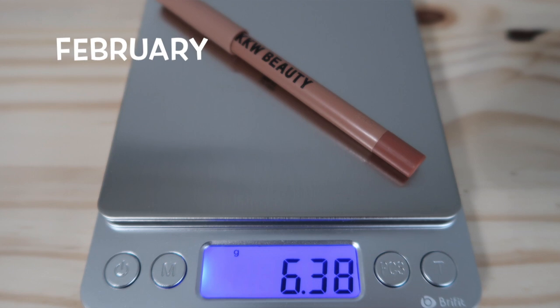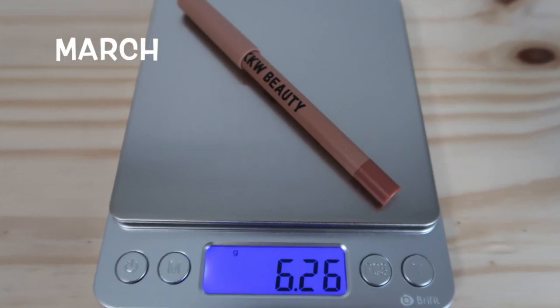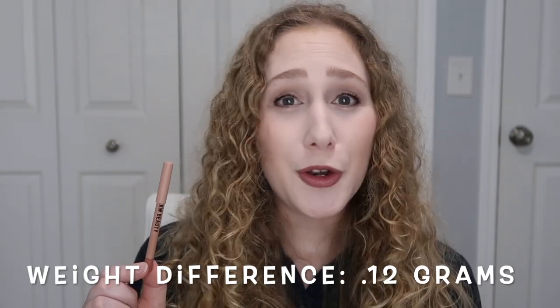And then moving on to the weight difference. Last month this weighed 6.38 grams, and this month it weighs 6.26 grams, which means I went down like 0.1 gram. Yeah, not a whole lot. I think this is going to be kind of slow going. That's my prediction for this one.